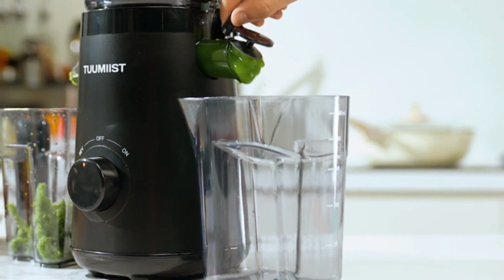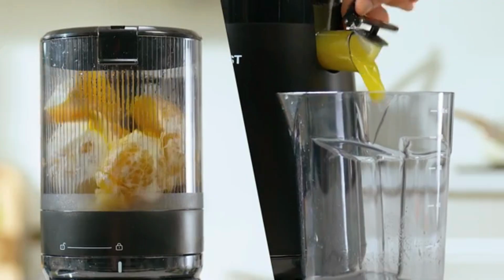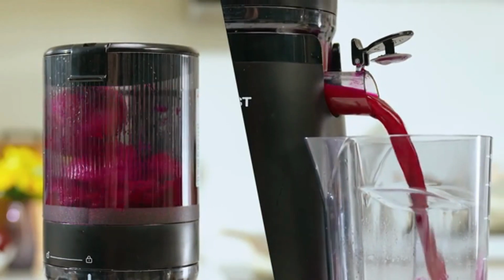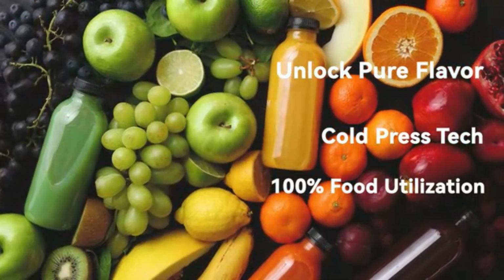Dual speed juicer machine with 2-speed control. 1 low speed for soft fruits and veg, such as watermelon, orange, strawberry, etc. 2 high speed for some hard fruits and veg, such as carrot, celery, apple, pear, etc.